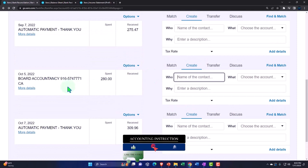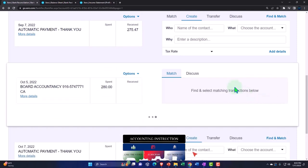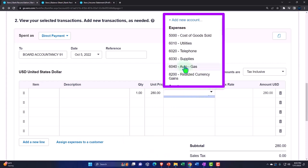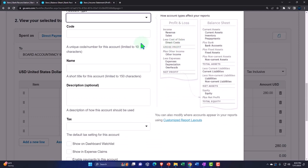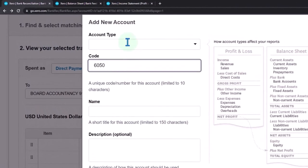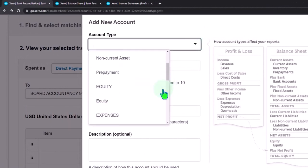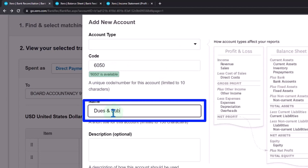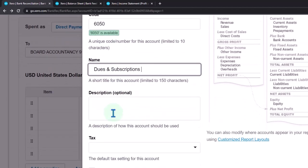So Board of Accountancy. Let's say this one is like dues of some kind. So let's say that I'm just going to add the account and then do a rule. So I'm going to say it's going to be 6050. It's going to be an expense type of account. And we're going to call it dues and subscriptions. All right.